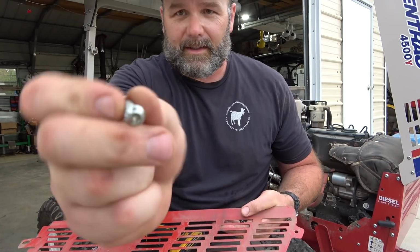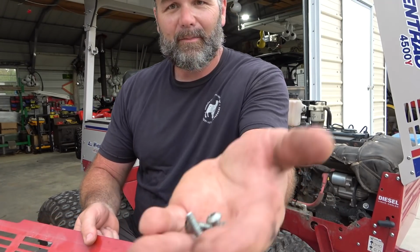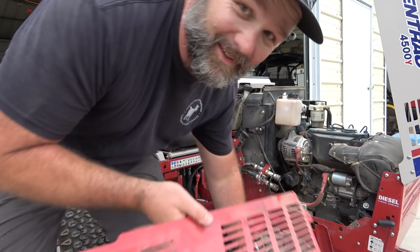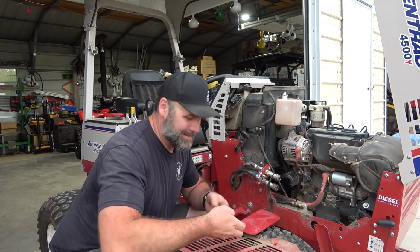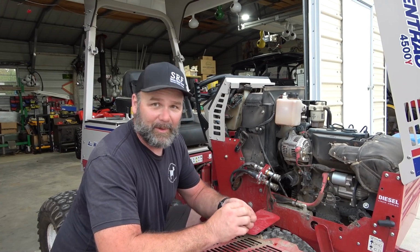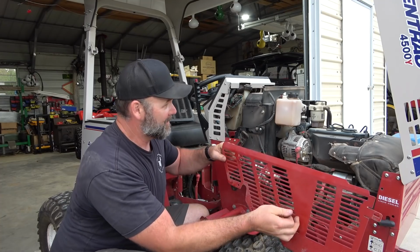So these are the little hex head screws that like to come loose. They don't like to come loose. They like to get lost. So if you buy a Ventrac, buy extra nuts and bolts because you're gonna lose some. You're gonna drop some and you're gonna be like, where in the world is that? You'll be searching all day at the hardware store. So go on and buy some extras.